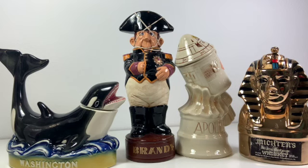Today I wanted to talk about vintage figural liquor bottles. I have a collection of them here on this table to show the different kinds that were made.